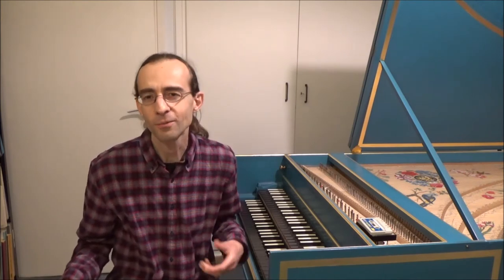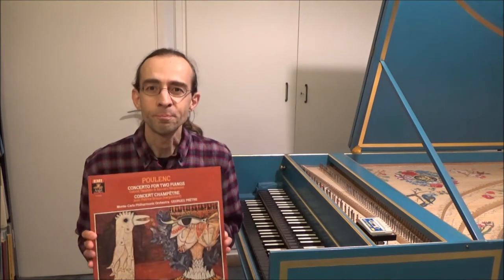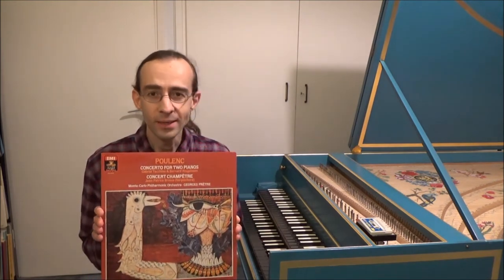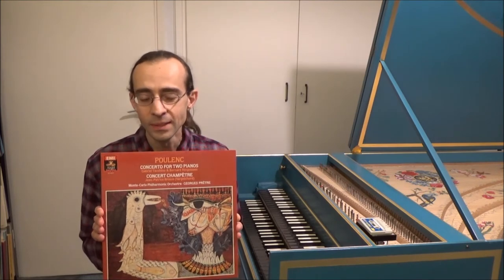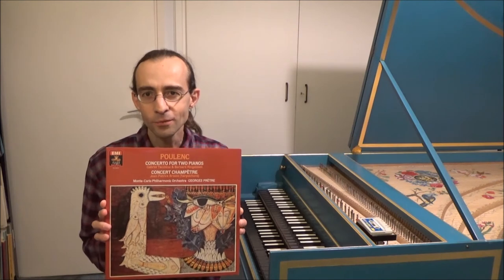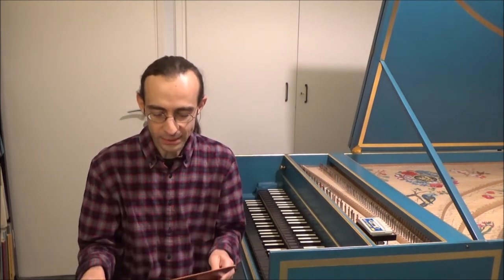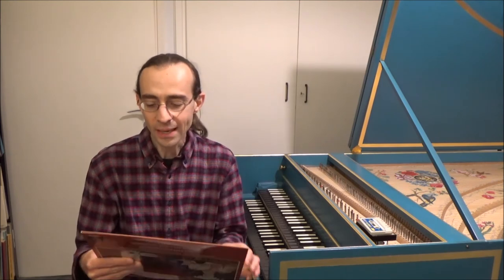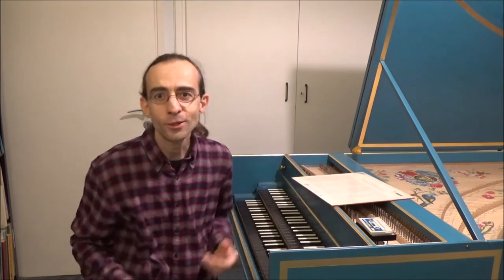But then I wanted to buy a performance on record, and of course to have also better sound quality, so this is what I bought. Sadly, I should say already that this has not been reissued on CD as far as I know. Now, when I bought this in 1984, I noticed that it said here that Jean-Patrice Pross is playing a Pleyel harpsichord. Now, as a 13-year-old, I didn't know what that was.